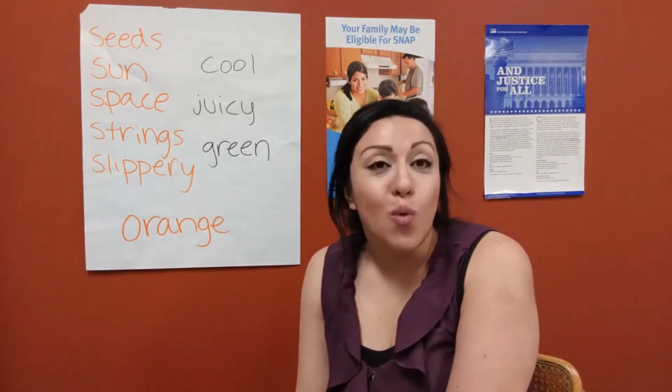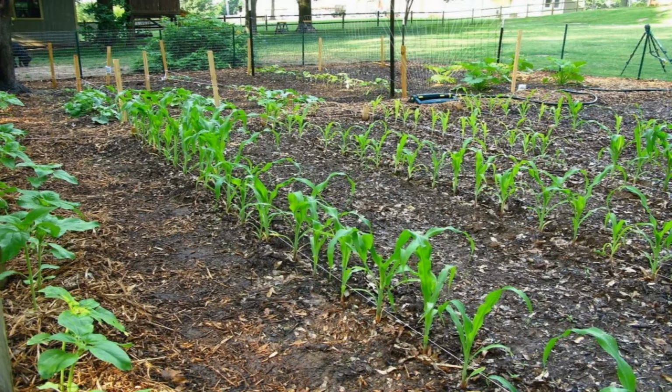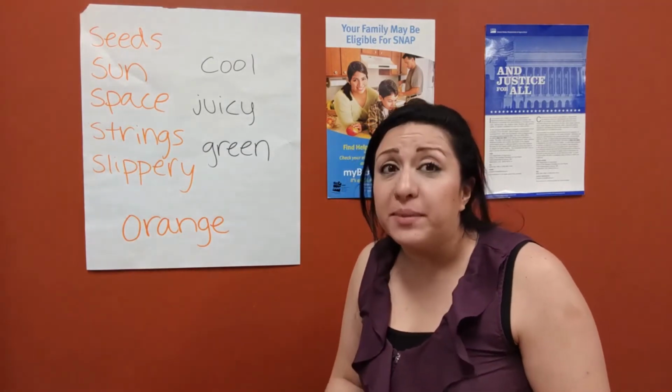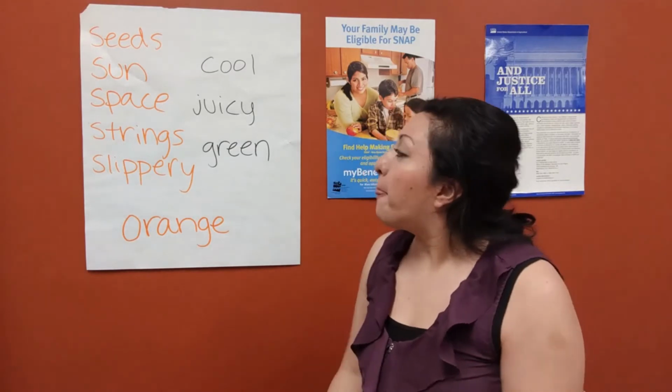Now, we never specifically had space on the word wall, but we have talked about it a bit. When we talk about how far apart fruits and vegetables need to be planted, that is because they need space, correct? The next word is strings. Anybody know what strings are? So typically when you think of strings, you think of your clothes or something like that, right? We'll talk a little bit more about strings in a bit.